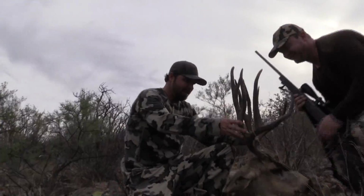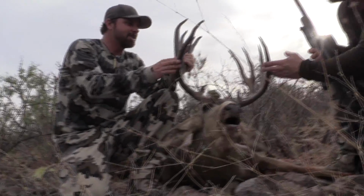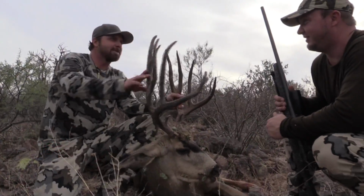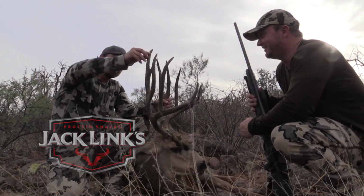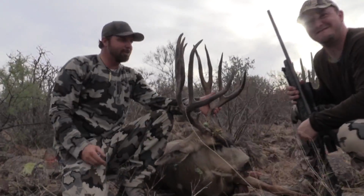Tines, and more tines. Look at that thing. That's nuts. Holy cow, dude, that buck has some serious character. He's not very wide, but who cares? Look at that, it's like a picket fence of tines right there. It's awesome. Look, he's still got velvet on his horn. He does. That's crazy. Just a beautiful, another Sonoran trophy right here.